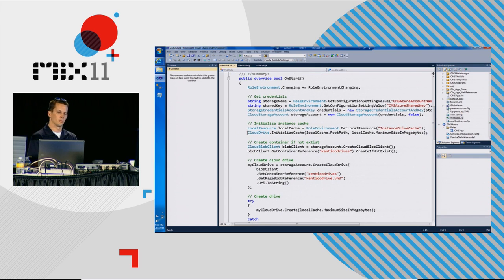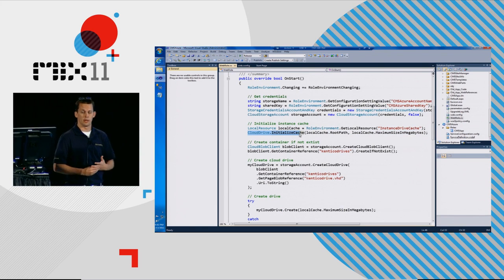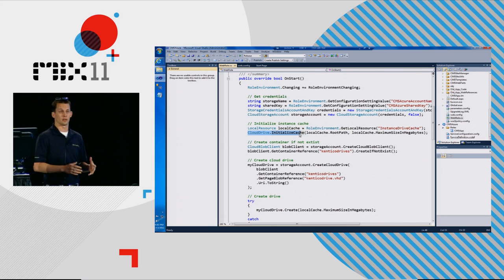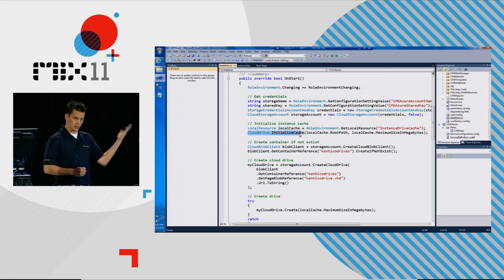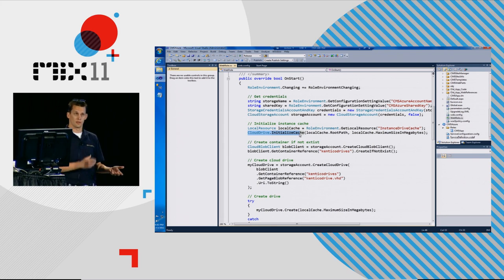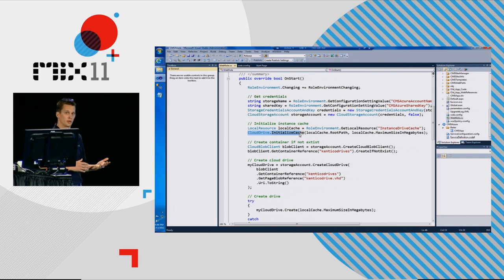And the way they did it was basically by using the cloud drive, which, if you listened to Steve Marks, he explained you're storing your files in an Azure-hosted NTFS-based file system, and you refer to that as the cloud drive. You create an instance of that object, and that will create a drive that will connect to every instance that you spin up.